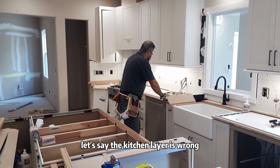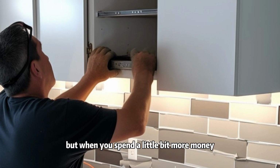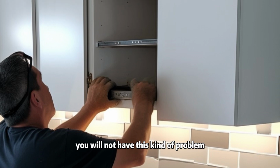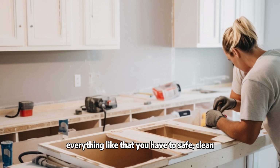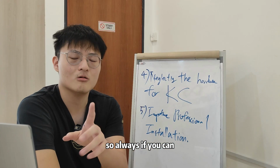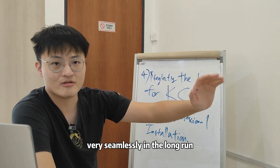Let's say the kitchen layout is wrong. Let's say the hinges are installed in the wrong position or the wrong way, right? But when you spend a little bit more money to include professional installation, you will not have this kind of problem, especially the layout problem, everything like that. You have a safe, clean, seamless installation experience. So always, if you can, go for professional installation to ensure that your kitchen cabinet will run very seamlessly in the long run.